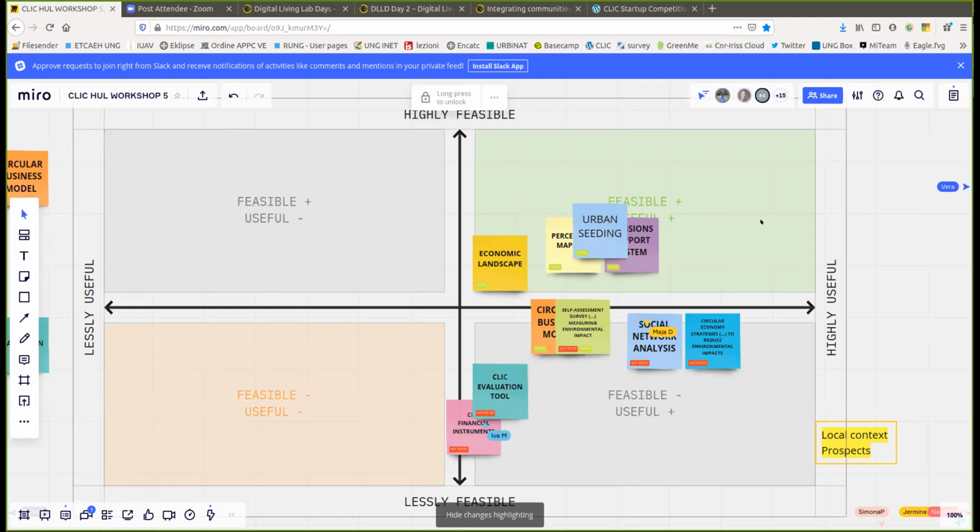These were very useful, and I would say also feasible for what we have seen in Rijeka, with some of the constraints, of course, that you may see on the chart on the right, about the barriers.